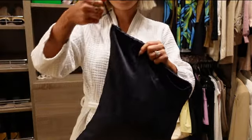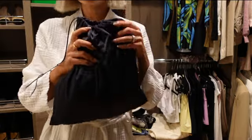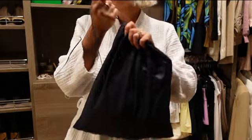And this is my bag of undies and socks. I don't know why it's so bulky, but it's because I love wearing crew socks, so my socks are a little chunky.